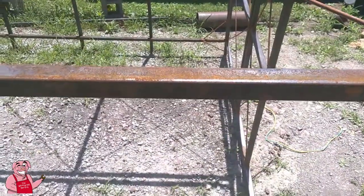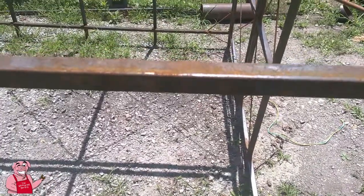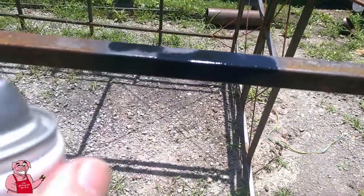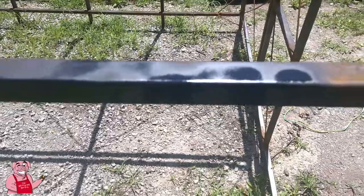Alright, so we're just going to test this on a little spot here. Like right here. And you got to shake this up. Like spray paint, it does have a ball, a rattle. It is a rattle can, they call them. And we're just gonna spray a little bit of this on here, and you see what it kind of actually looks like spray paint on there. This is just a little test right here to see how it works.